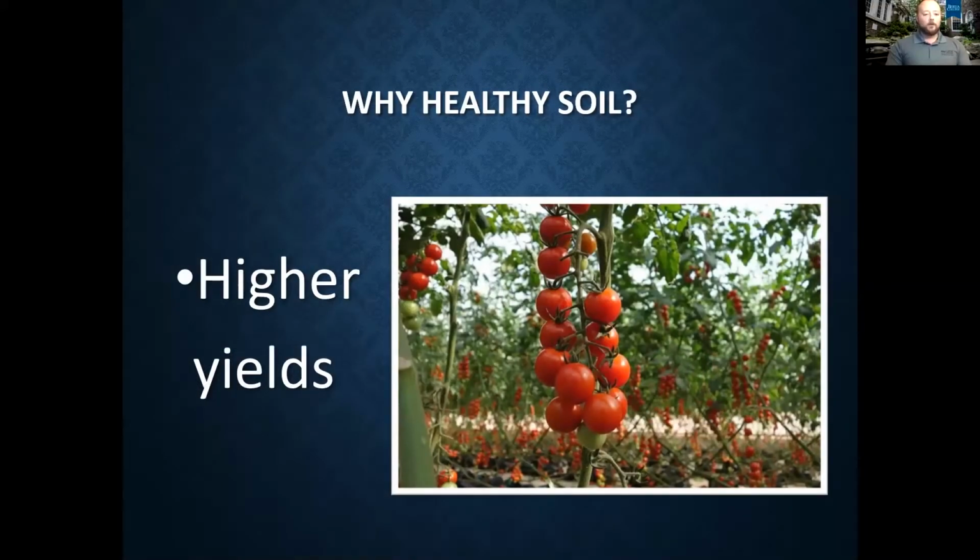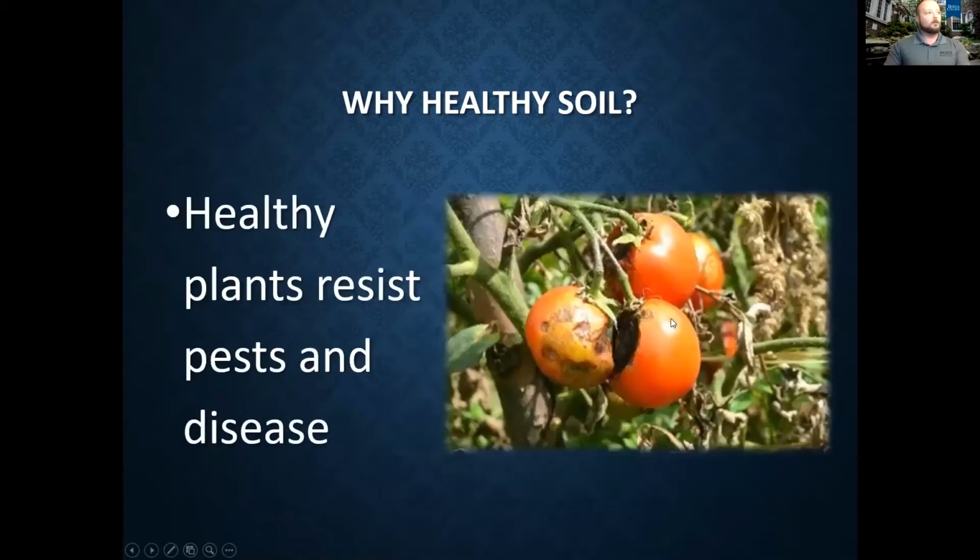Right, so first and foremost, why soil health? We've got higher yields due to soil health, and I know that's a pretty broad statement to make, but soil health really does lead to more productive plants in your farm or garden. Healthy plants are a big part of why we want soil health.